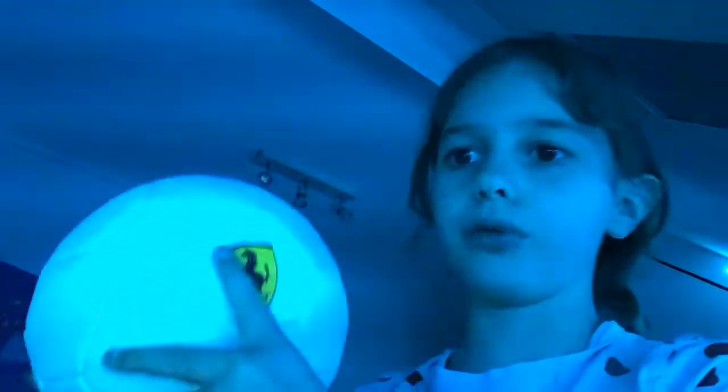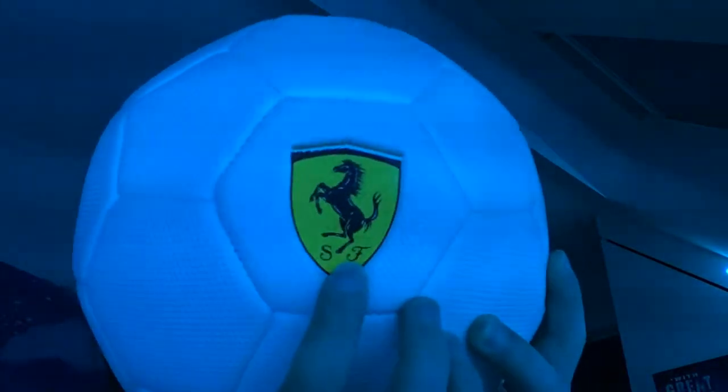I got some shoe stuff. I know the next part is like out of this world because it's not shoes, but we do sell balls here. And this one is actually made by Ferrari, right there. But overall, it's just a really, really good football, and it's very nice and hard.